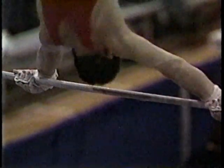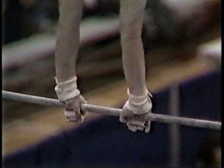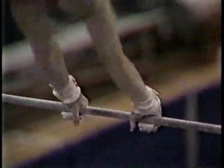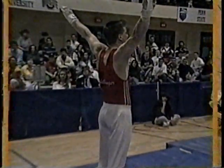Rusty Schillinger, here's him beforehand getting himself psyched up for the event. I love it. And it paid off, obviously. It did pay off. There's that dorsal grip. You can see how his wrists are kind of twisted. And here's the dismount. Watch, he kind of comes off early, looks for blue, and he nails the landing.